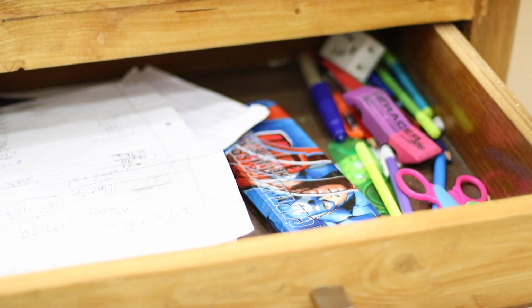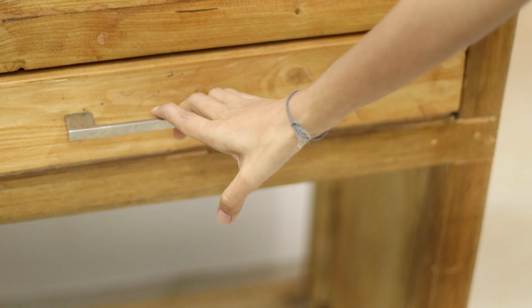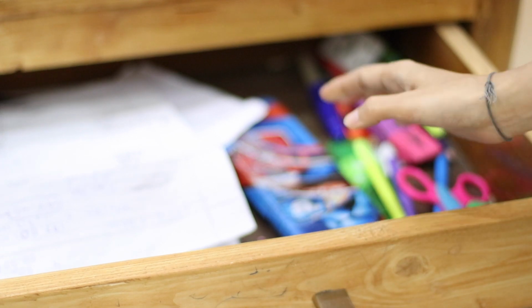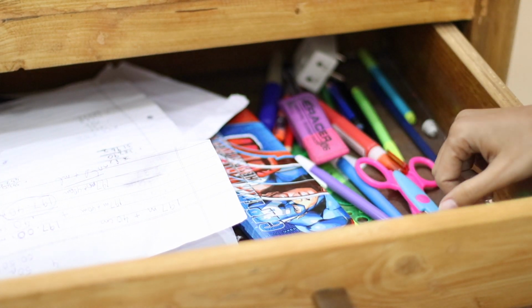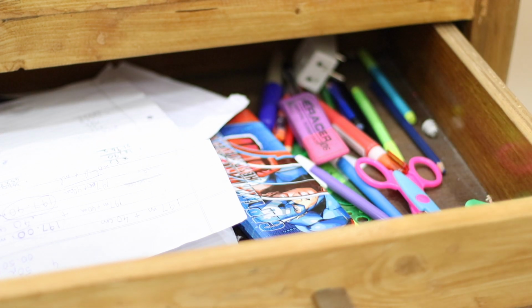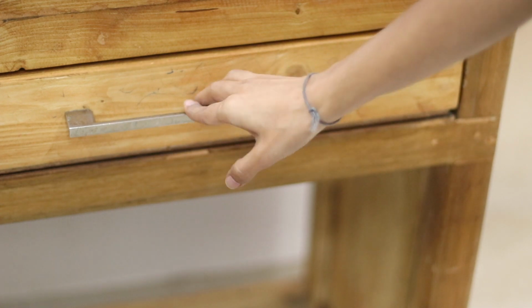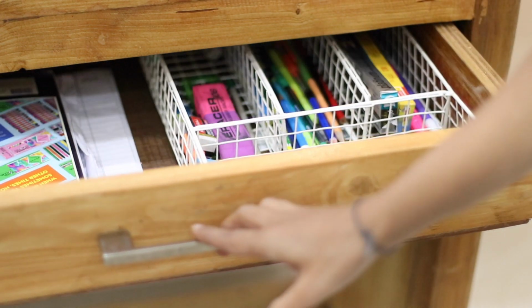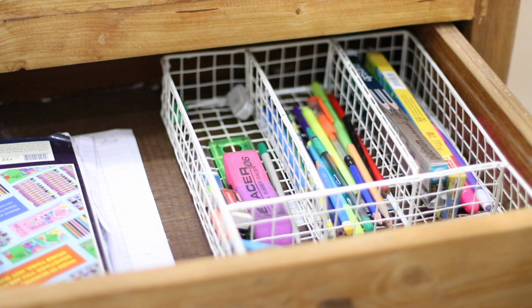So moving on to the study table drawers. Pretty disorganized, I would say. Lots of papers, lots of pencils, erasers, scissors and whatnot. It's a never-ending thing, and lots of fights over it as well. So I'm going to organize this drawer using the wire rack organizer, forks and spoon organizer that I got, and it makes everything really organized and it looks so much better.